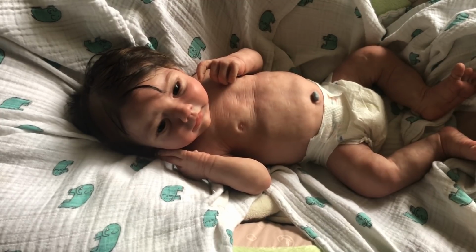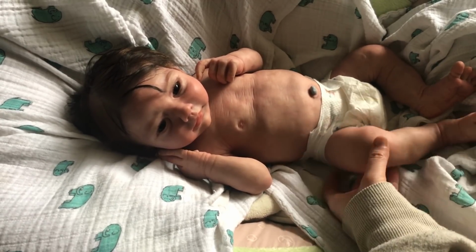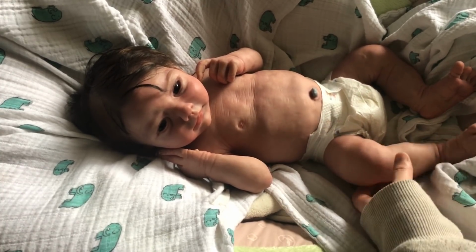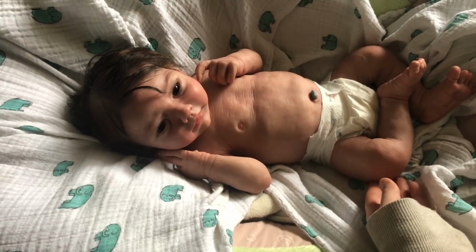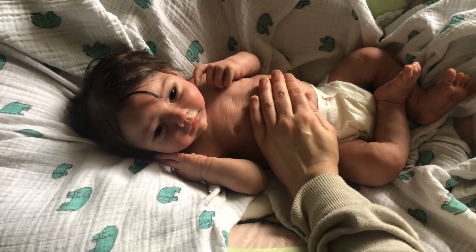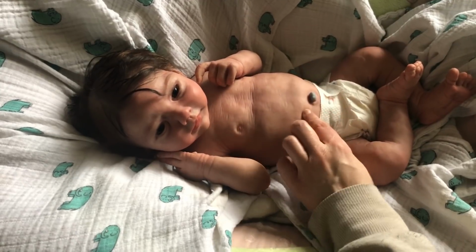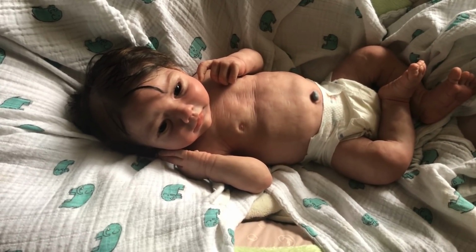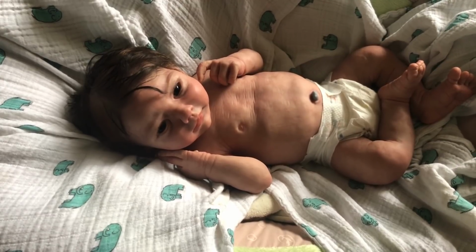Oh my goodness. I could just look at her all day. And as you see, I took that gorgeous outfit off of her so that I could do just that and just appreciate her in her raw form. I love this baby.